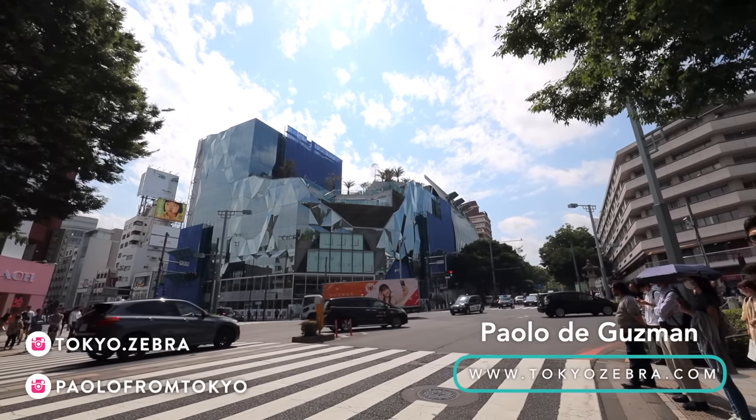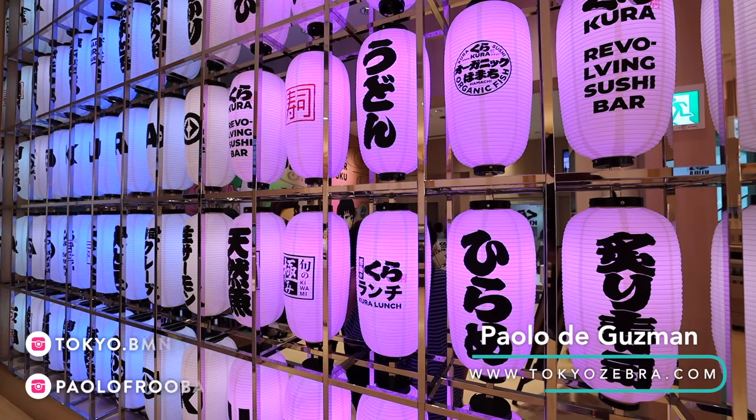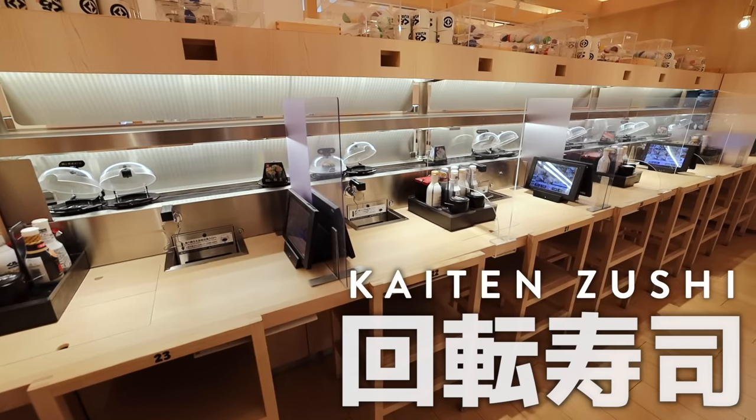So I'm here in Tokyo's Harajuku area in front of Kura Sushi, one of Japan's largest sushi restaurant chains. And today I'm going to take you inside to show you what Japanese people really order at a kaiten sushi restaurant, aka Conveyor Belt Sushi, just in case you wanted to order it for yourself. Luckily, the kind people at Kura Sushi have given me permission to film today. Oh, and Michael and Wolfie will be joining for this one because they wanted to be part of the show.